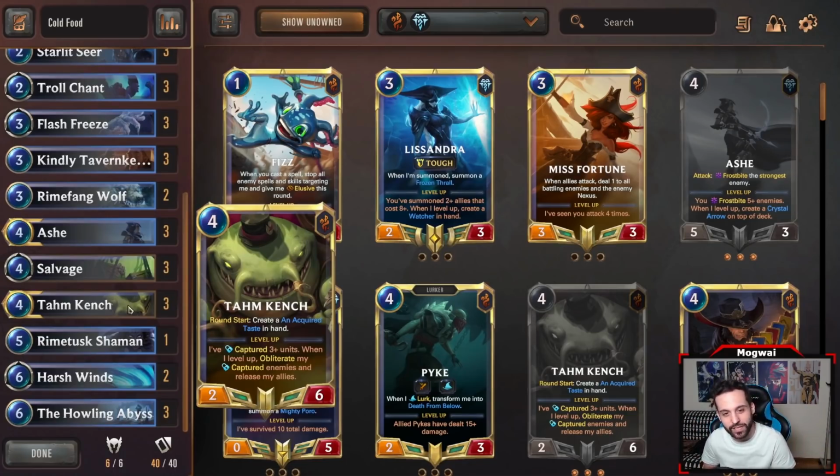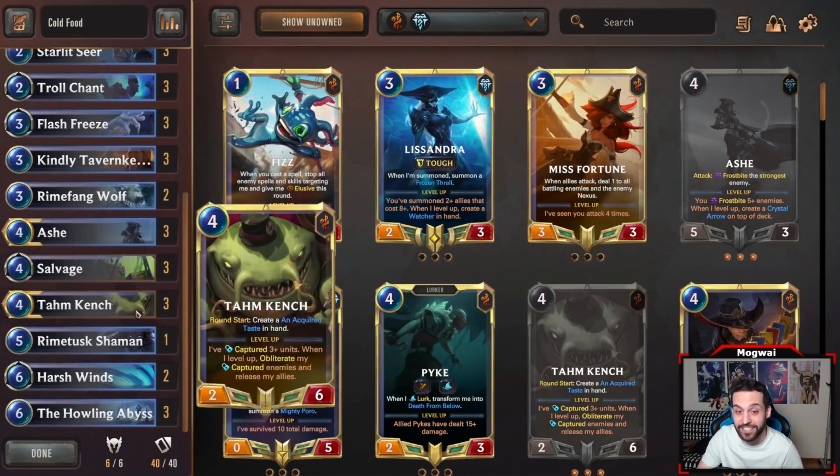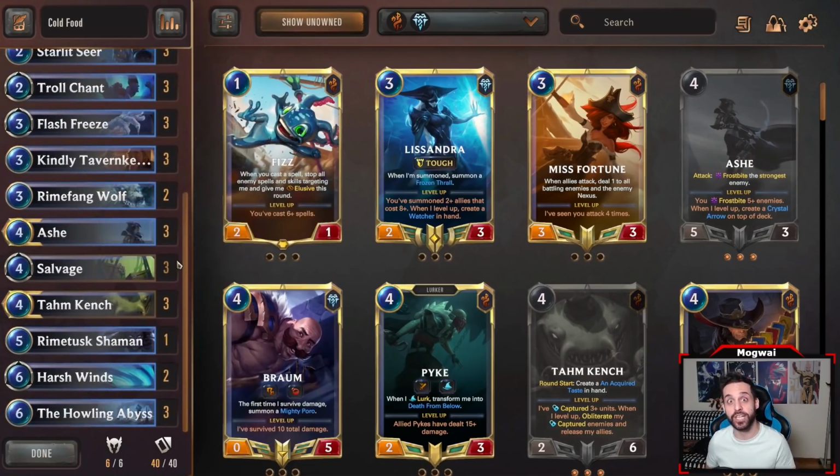And I just really love the play pattern of this deck, and a deck that is mostly Freljord, as you guys can see. So basically the opposite of the deck that I showcased the other day, with basically 37 Bilgewater cards and 3 Freljord cards in the Plunder Nab midrange. Which I highly recommend, by the way. Really fun and strong deck in the meta right now. But yeah, this is the complete opposite of that, and this deck also does wonders.